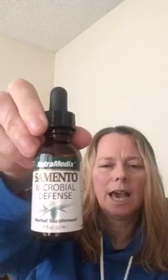The first one is Cumanda. And I have another video on this in my videos if you want to look at the dosage and all that kind of stuff a little more in detail, but this is Cumanda. It's actually cat's claw, and it helps boost your immune system. God knows we need that when you have Lyme disease, right?